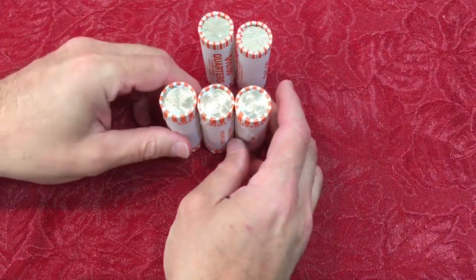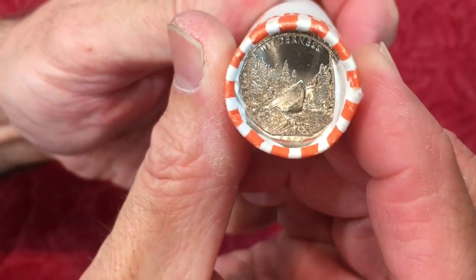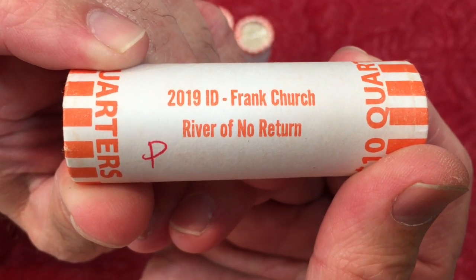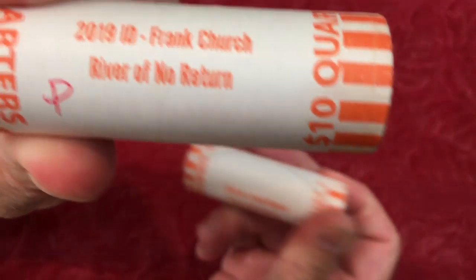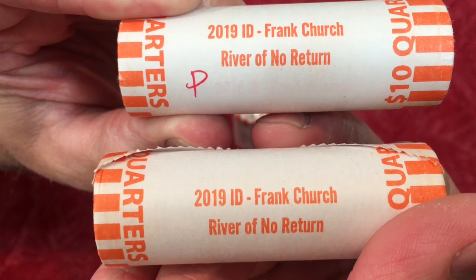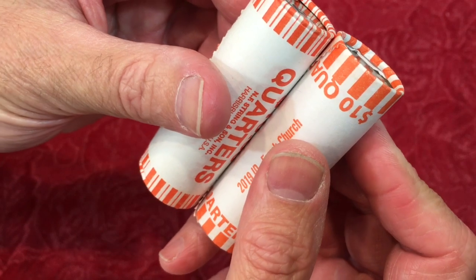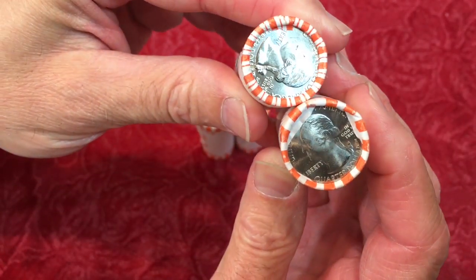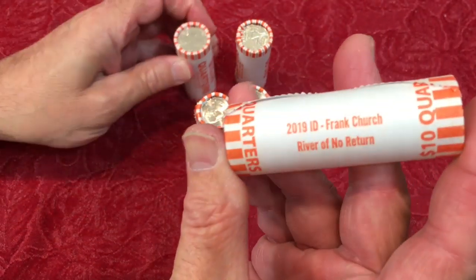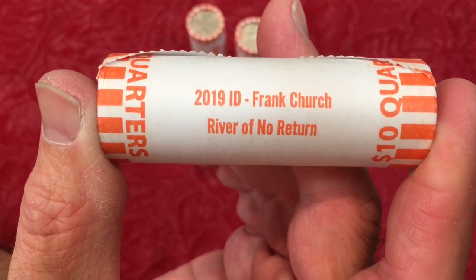Then we have three here that are River of No Return, and it says so right on the wrapper, but they're from Philadelphia, but they don't say NF String. They're slightly different orange and white wrapper, but they're both new issue. They're both, I suspect, NF String, but I've never seen a roll come from the wrapping company labeled like that.